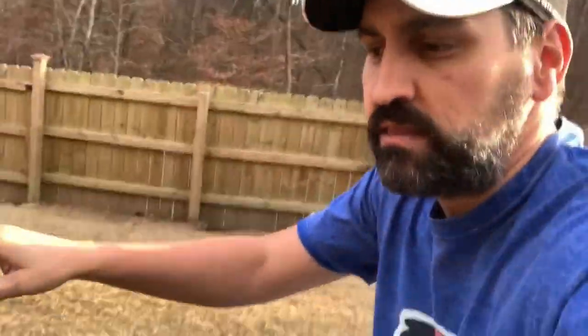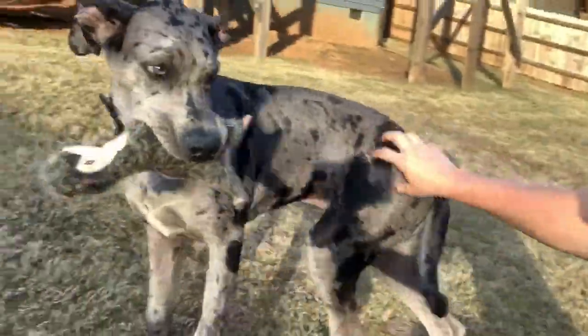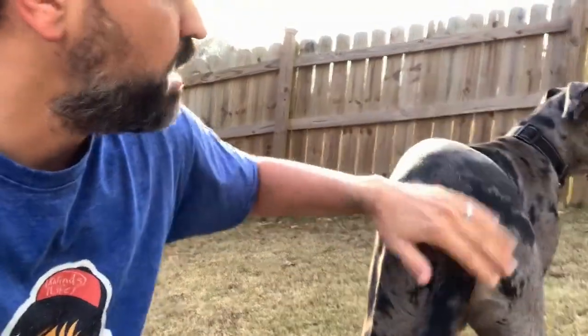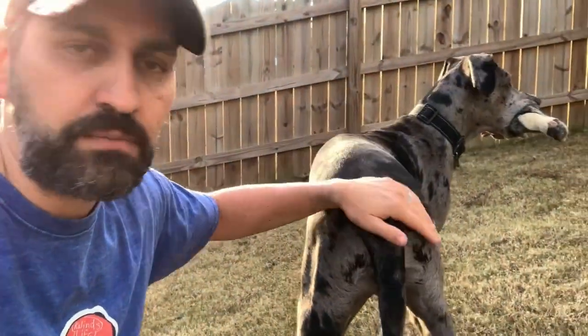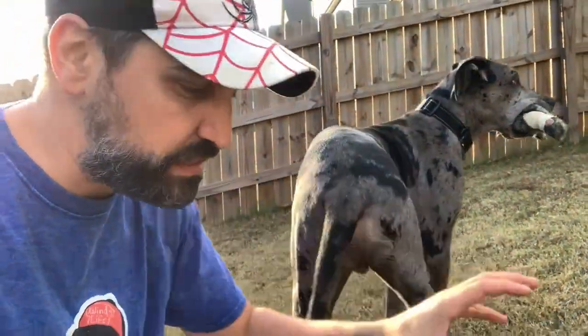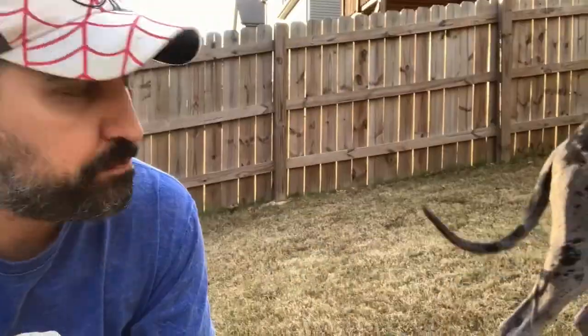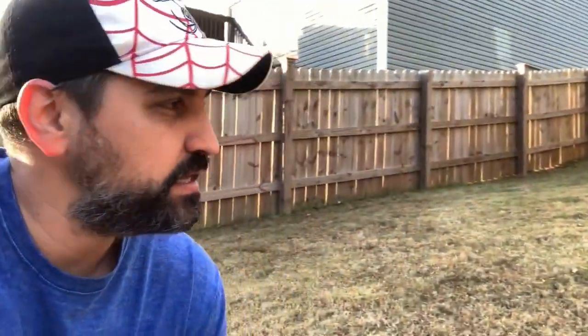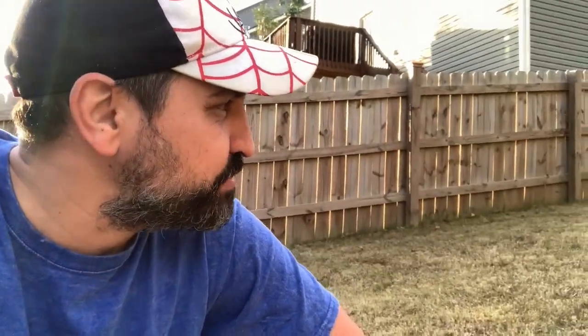We're learning a lot of things about this breed. They are awesome. This is my very first Great Dane and he is a big baby. Honestly, he's a big baby. Our neighbors next door got a brand new, tiny little boxer puppy, and he is afraid of the boxer puppy. I mean, he's literally this big and he's afraid of him. So here, I'm gonna turn the camera around.